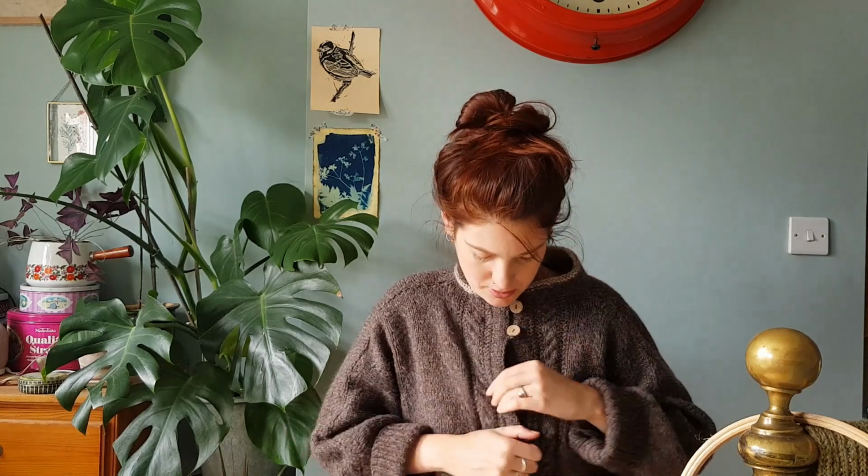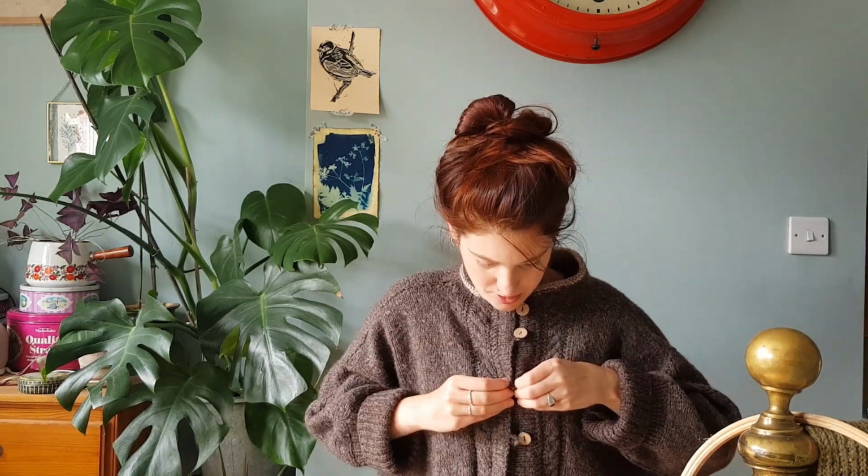I'm going to try and do some of these up so you can see. It's very new, so everything's quite tight. Because I made the button loops tight on purpose because I thought they'd probably stretch out. Right, I'm not going to do them all up.